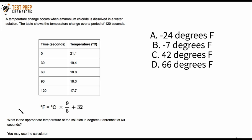And there's a formula given to you right here, and the formula is Fahrenheit equals degrees Celsius times 9 over 5 plus 32. And the question says, what is the appropriate temperature of the solution in degrees Fahrenheit at 60 seconds? You may use a calculator. And I put the answer choices up here just because I was running out of room on the screen, so that's why the answers are right here. So you know the drill by now. Thank you for sticking with me here. I'll have you pause the video, give this a try, and then as always, we'll go over it.